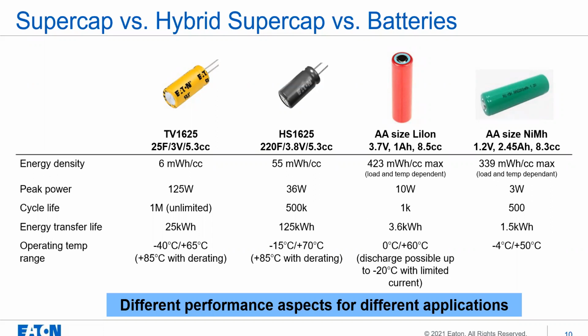The other key from a design standpoint is what temperature range do you need? Again, the supercapacitor technology works down to lower temperatures, traditional at -40, the hybrids -25 to -15, depending on the exact product you pick, but also works up to the higher range, up to 85 degrees C with voltage derating. You can see the batteries are much more limited down to freezing temperature, and some of them do work below freezing, but with much more limited current. And so the key is finding the right technology for different applications.